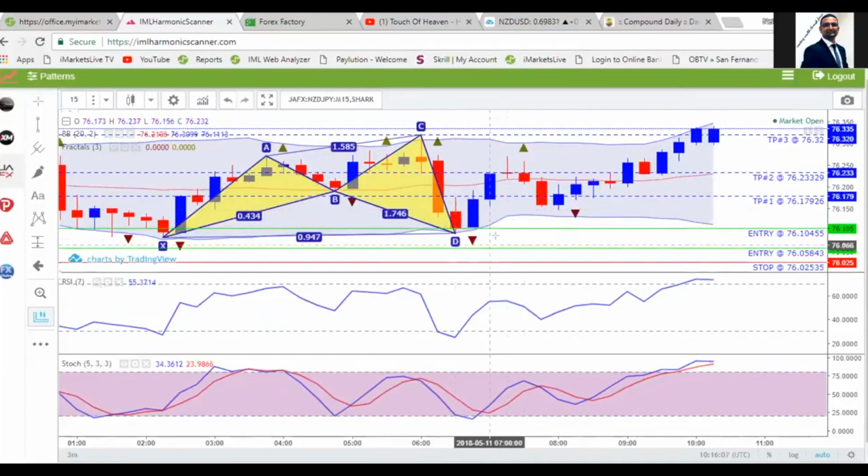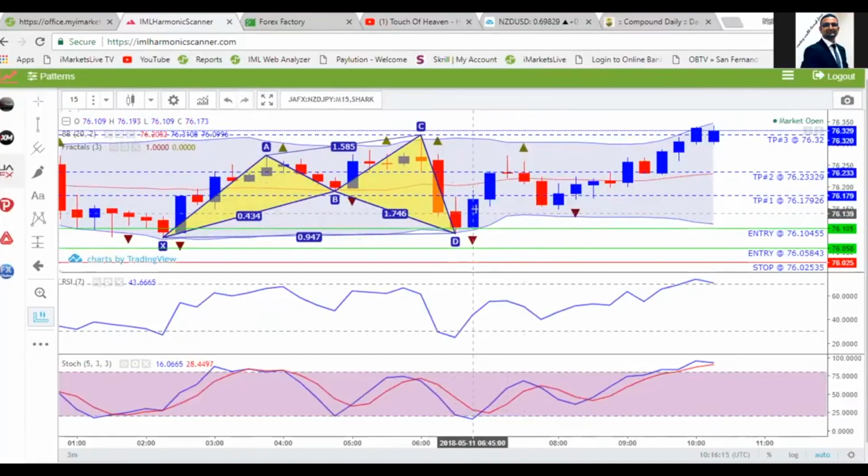So what you want is to get a setup like this 5 times. If you get 5 scans giving you 10 pips, that's 50 pips. Then with proper risk management of 0.01 for every 100, you will be able to grow your investment by a minimum of 5 to 10%. So this is a very perfect example of what we're showing.